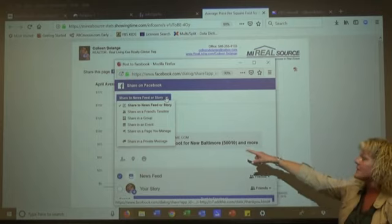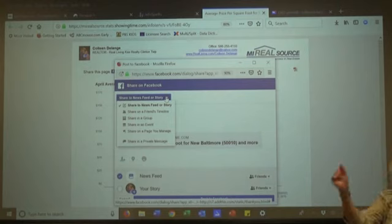If you have them linked, when you go to share from one onto the other, it's one click. So for me, most people who want to see my listings are friends of mine. I've got probably 1,000 Facebook friends. A lot of them are realtors, and I want them to see my listing.